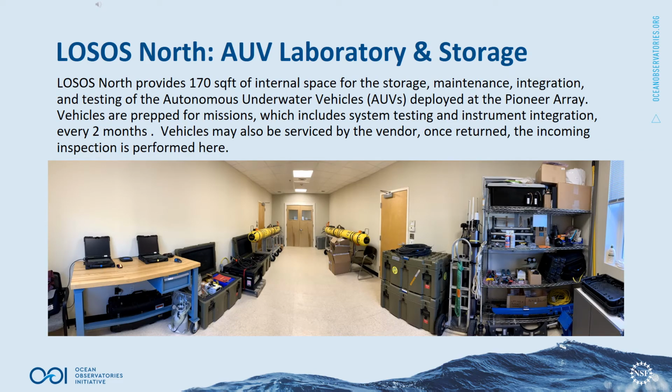Within CGSN, autonomous underwater vehicle, or AUV, usage is specific to the Pioneer Array. The AUV lab also manages vendor refurbishment activities and any scheduled maintenance. There are 2 vehicles plus spares within the CGSN inventory. These have a planned deployment of every 2 months. They may be deployed from charter vessels or from major mooring turn cruises.